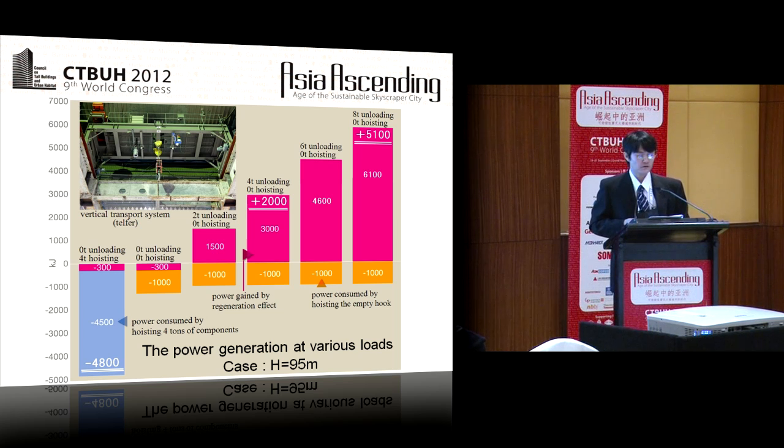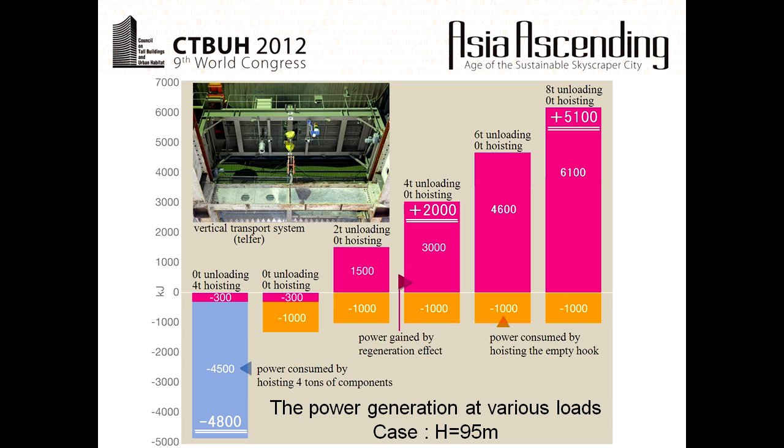Although the telfer has ability of 8 tons, in this office building case, it was used generally at around 4 tons. So 3,000 kilojoule of produced electric power was measured. On the other hand, 1,000 kilojoule is needed to raise an empty hook. Totally, 2,000 kilojoule of electric power can be saved by one round. This time, it was used effectively for the electric power of lighting at night and air fans.